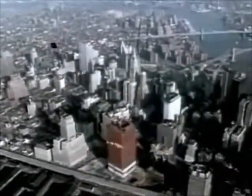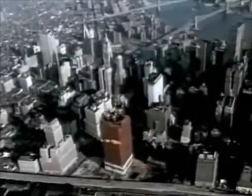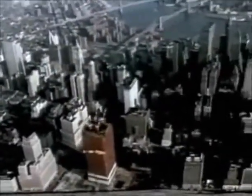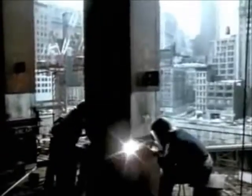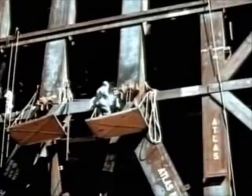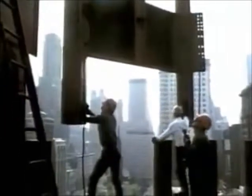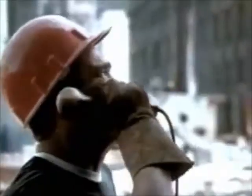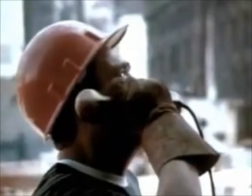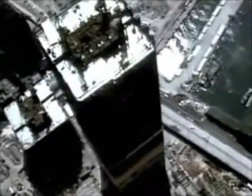Among the most dramatic events in New York City in the 1960s was the construction of the World Trade Center. Design and construction would take years and the efforts of thousands of people. A project of this size created enormous challenges, challenges that demanded the use of dramatic new engineering concepts.